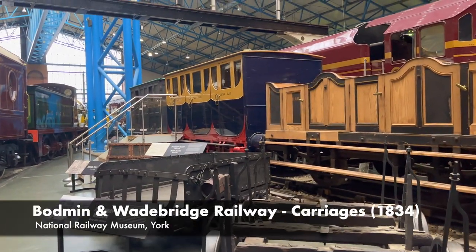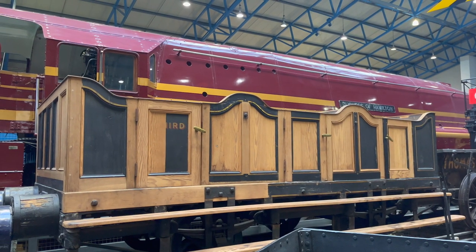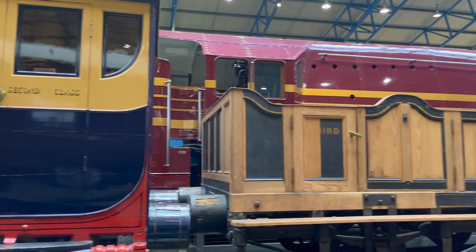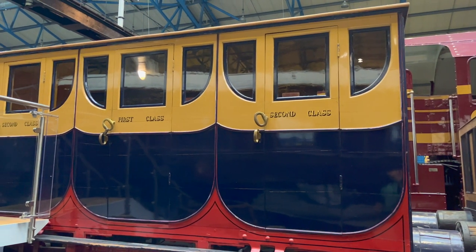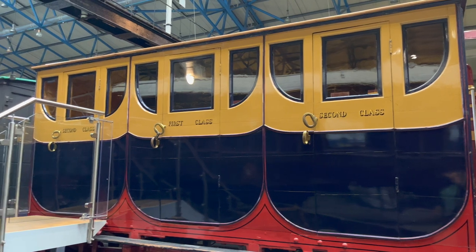These carriages, hailing from the Bodmin and Wadebridge Railway, constitute the world's oldest and most intact collection of railway carriages. Serving as Cornwall's inaugural steam railway, they vividly illustrate the various travel classes, first, second, and third, that were available to passengers during the 1800s.